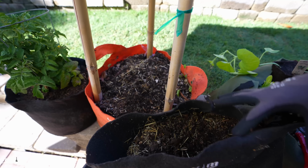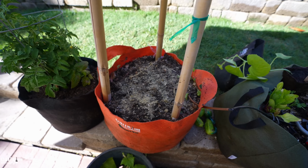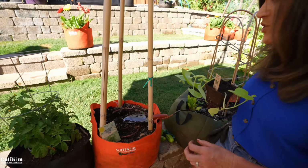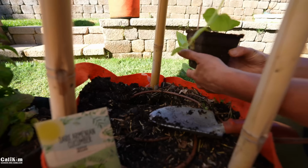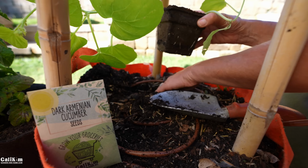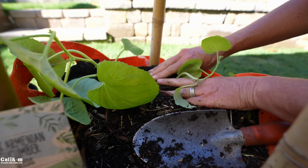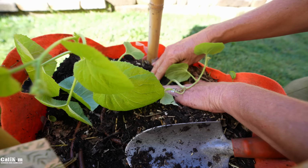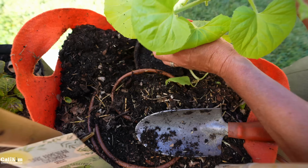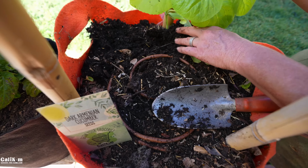Adding some compost, organic fertilizer, so we have some fresh nutrients. We can add our plants. Cucumbers are cool because you can plant them from transplants or plant them right from seed. So the dark Armenians are from my Grow Your Groceries with CaliKim subscription box. We've got a transplant going here in a cow pot. You can also start from seeds in cow pots or 6-packs right outside at this time of the year. Don't have to get your grow light set up. I've got my hole dug, put the cow pot right in the ground in the container.